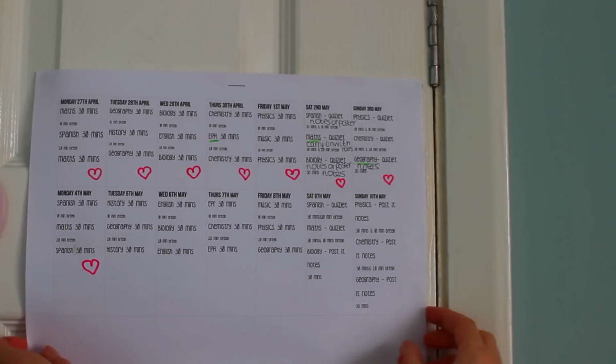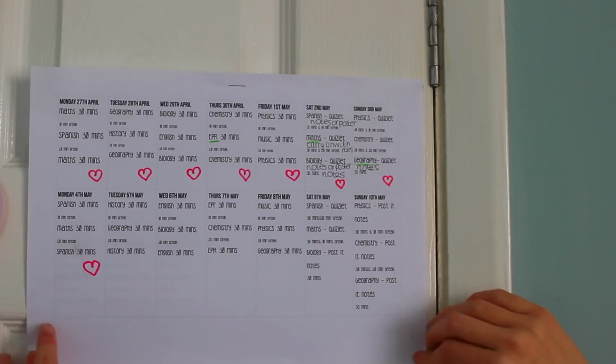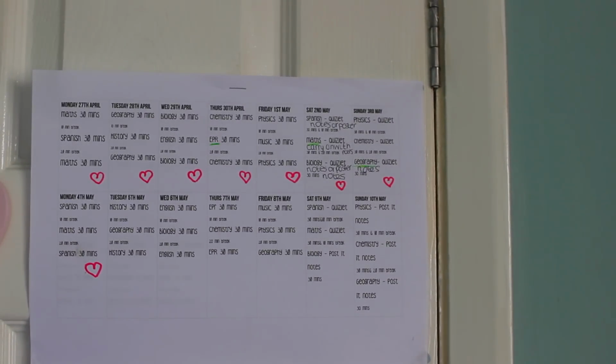Another quick and easy tip is just to make a timetable for your revision, so then you will know when to revise and how long you should revise for and what subjects to revise. This just makes things a whole lot easier and it helps you to get in the zone and revise.